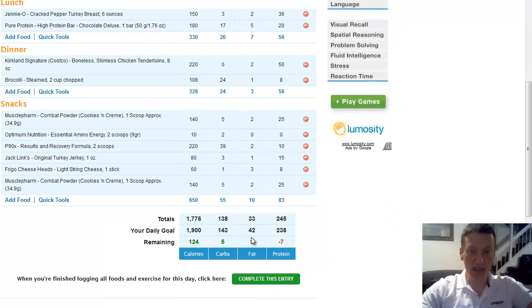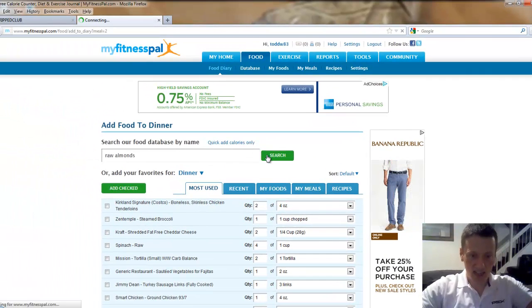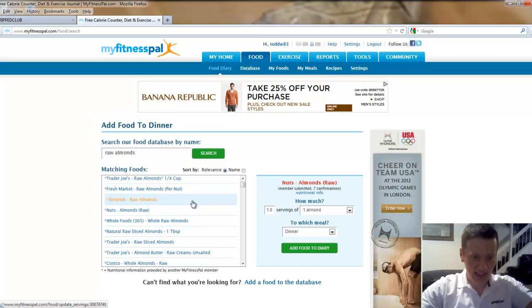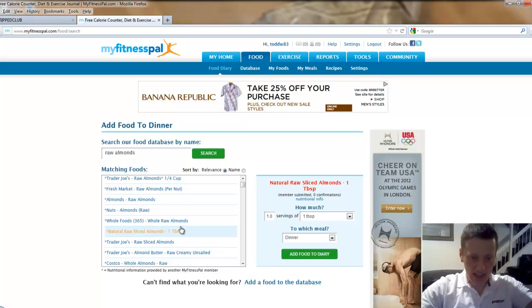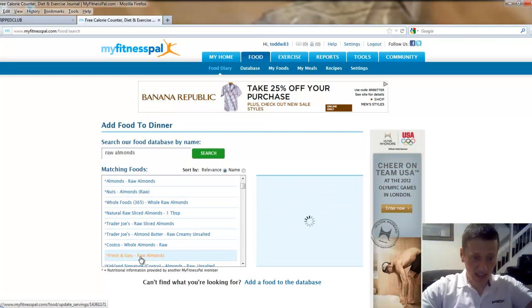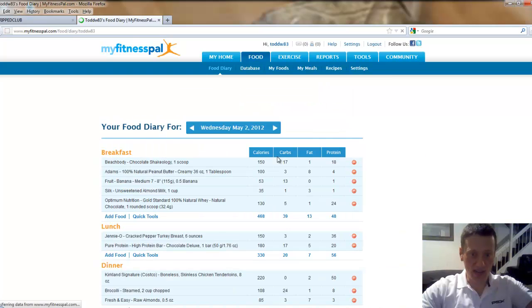Fat, 9 grams of fat, you know what? I like almonds, so I'm going to go ahead and add some almonds for dinner to make up for the fat there. And I eat raw almonds, none of the salted stuff. Search. And let's see, almonds, raw. Let's look for something with ounces. Alright. Whole almonds, raw, 28 grams. Let's see, raw almonds, 1 ounce. There we go. So I want about a half ounce of almonds, just because I know how much fat is in a half ounce of almonds.